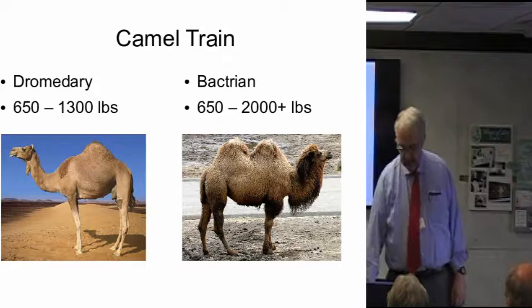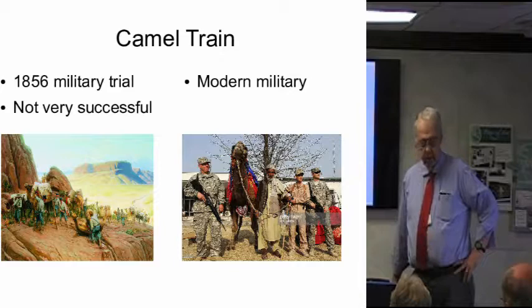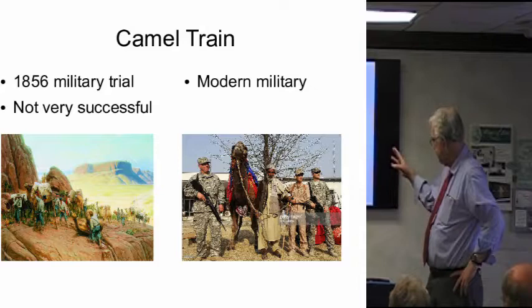In 1856, the U.S. military imported a number of camels for use in the southwestern United States. It was a monumental failure. The soldiers were used to working with horses and mules. They were not used to camels. Camels are ornery and bullheaded. Some of them got away, although there are no more wild camels in the southwest. We do use camels, however, in the areas of Afghanistan and so on, and they're used to this day.